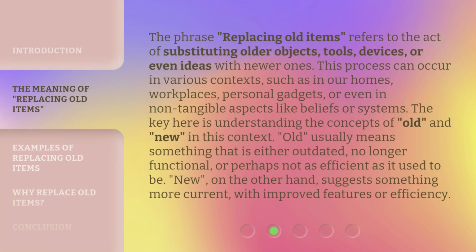The phrase, replacing old items, refers to the act of substituting older objects, tools, devices, or even ideas with newer ones. This process can occur in various contexts, such as in our homes, workplaces, personal gadgets, or even in non-tangible aspects like beliefs or systems.